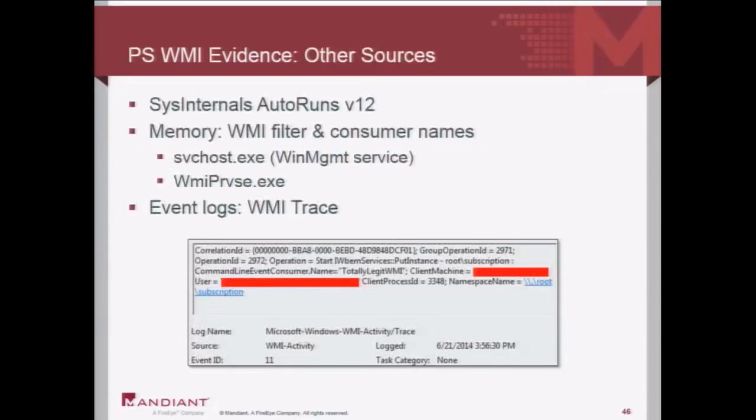And then finally, other sources of evidence. Sysinternals Autoruns as of version 12 enumerates the WMI objects repository. Again, you have to do this on a running system, so it's not going to help you if you have a disk image, but if you are pulling data from a live system, it enumerates all of the WMI filters and consumers, and then it does the thing Autoruns usually does, like it gives you the MD5 hash and the digital signature of the consumer binary.